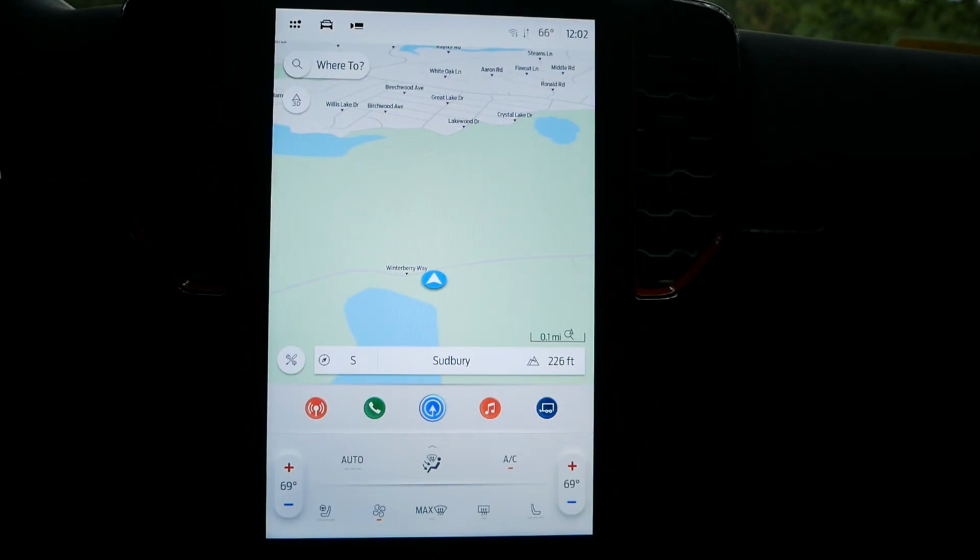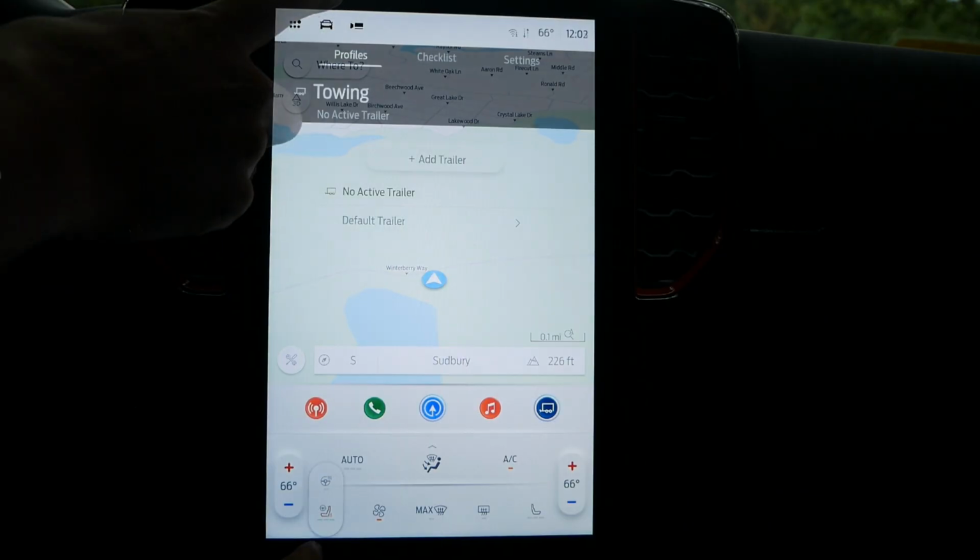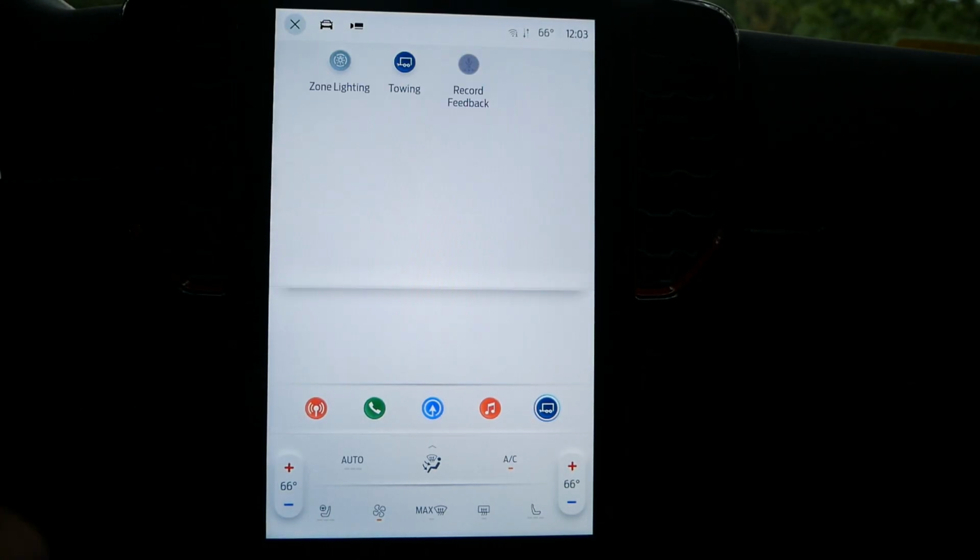For your dual zone climate control, your double heated seats, heated steering wheel, fan speed, fan direction. So all that's right here within arm's reach. Then just above that will be quick access icons for your radio, your smartphone connectivity, onboard navigation, and then you have towing as well.